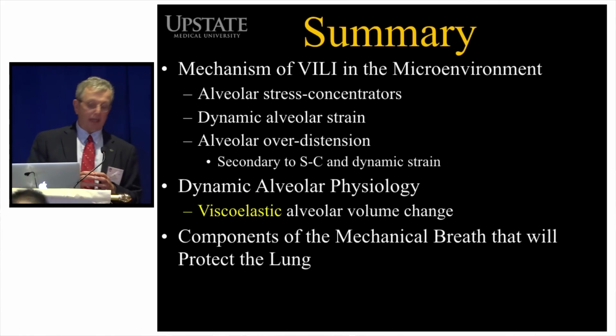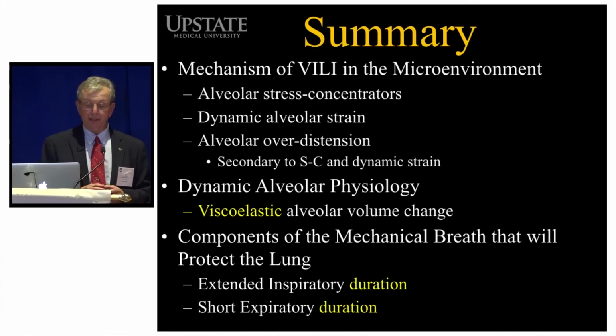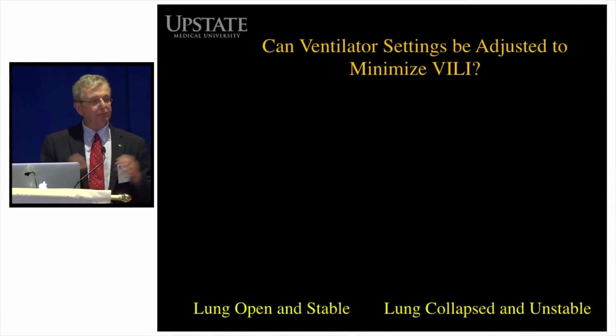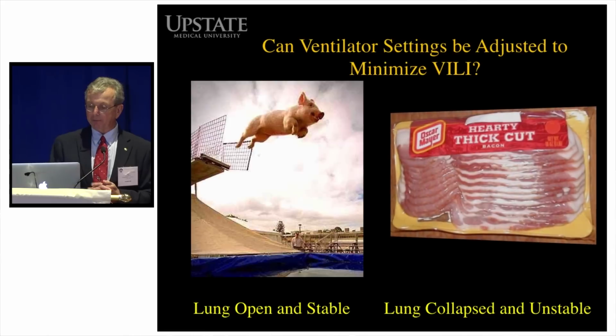And the components of the mechanical breath, that may be a novel and very exciting different strategy, would be to extend the inspiratory duration and shorten the expiratory duration. So bottom line, does a homogeneous lung prevent ARDS? And at least in our lab, we found if you keep the lung homogeneous, our patients are very happy. If they go heterogeneous, well, then we have some problems.